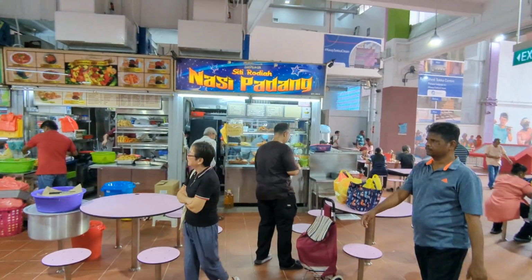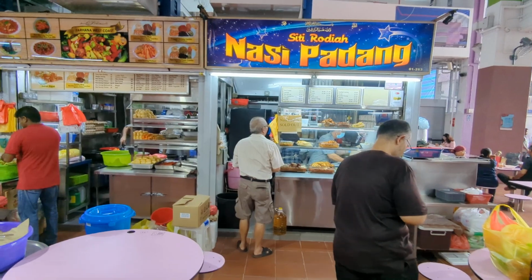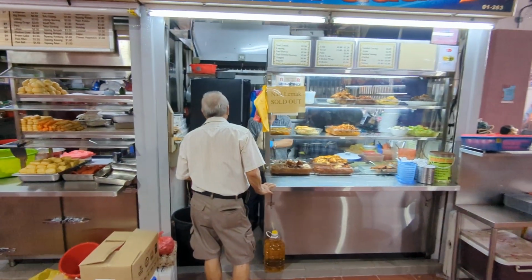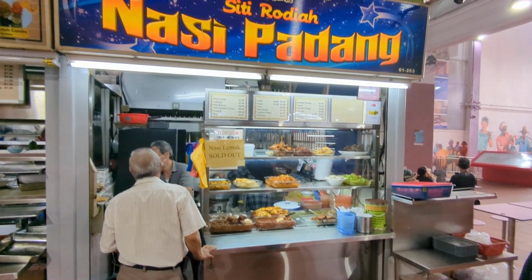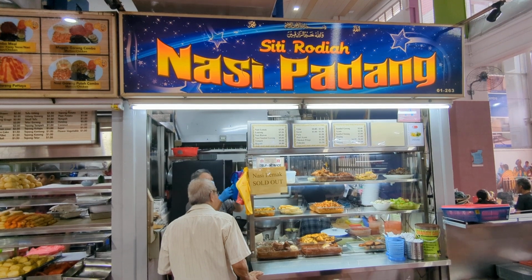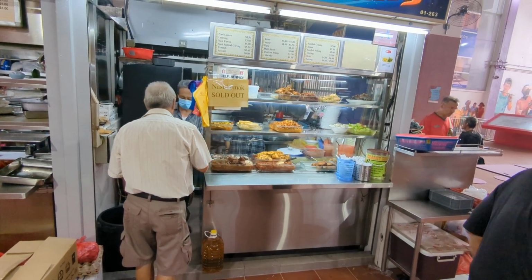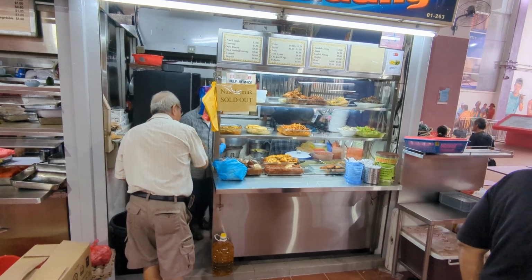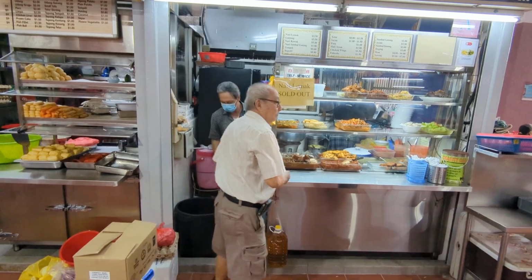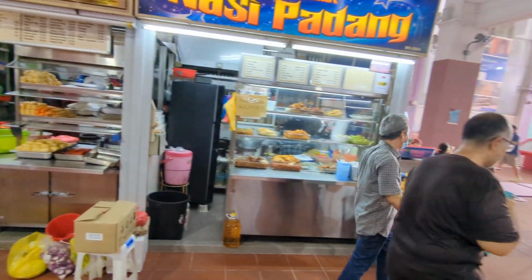And this is a nasi padang. Very, very good. Nasi lemak always sold out. Oh, already sold out, you see? Lucky I bought 3 packets. Siti Rodiah, nasi padang. Very good, this stall. Very popular, always sold out very early. Go for the nasi lemak, but you've got to come early. Are you the owner?